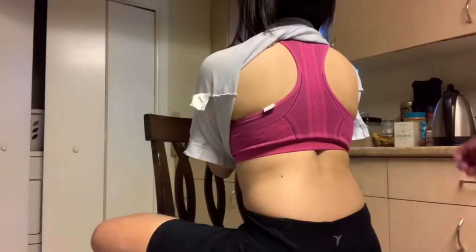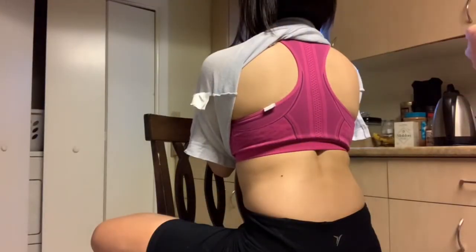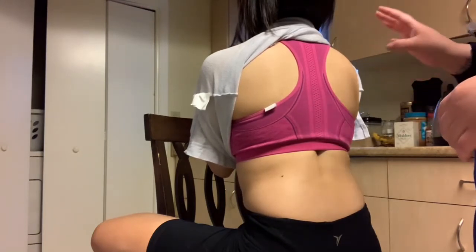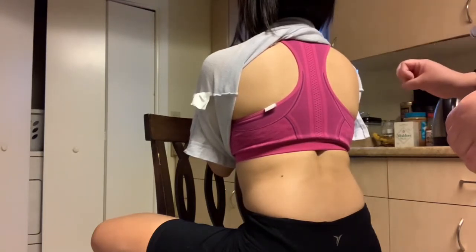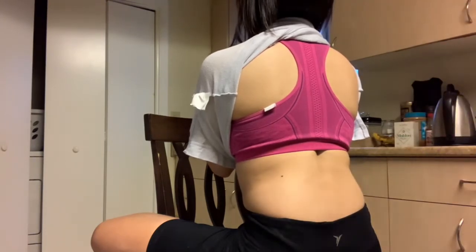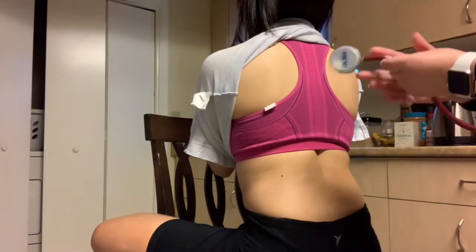Okay, so next I'm going to listen to your back, okay? So on inspection, her scapulae and spinous processes are intact, no sign of skin breakdown. Her muscle distribution is also even. So I'm gonna have you take a deep breath every time you feel my stethoscope.